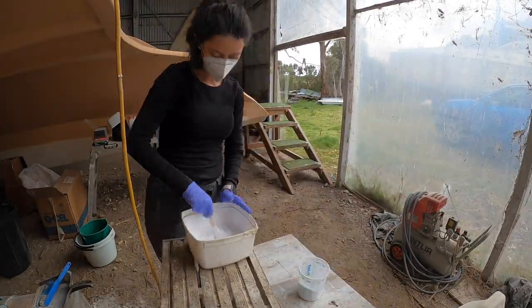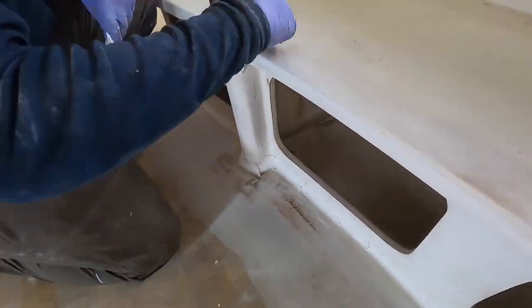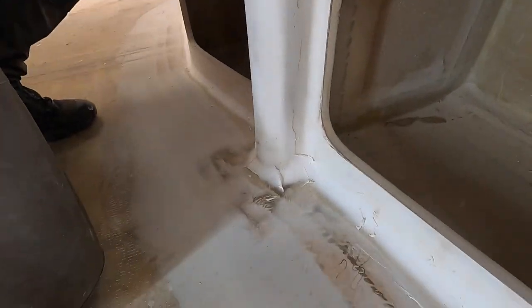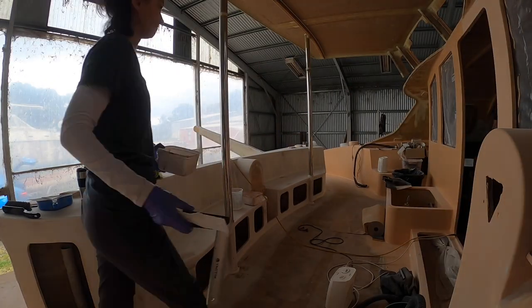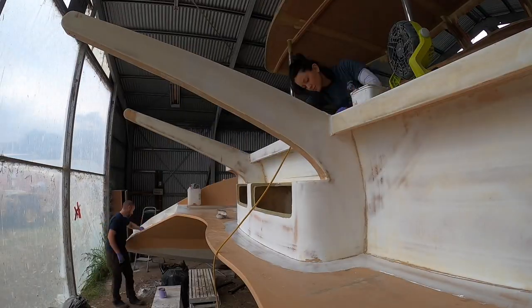Hi there! In the previous episode of Building Wilda, we used an epoxy hardener that had been sitting in the shed for a while, and so we had a surprise with it. We used it for coving, but it didn't harden. So we continued the boat work by scraping off the material and redoing the job.